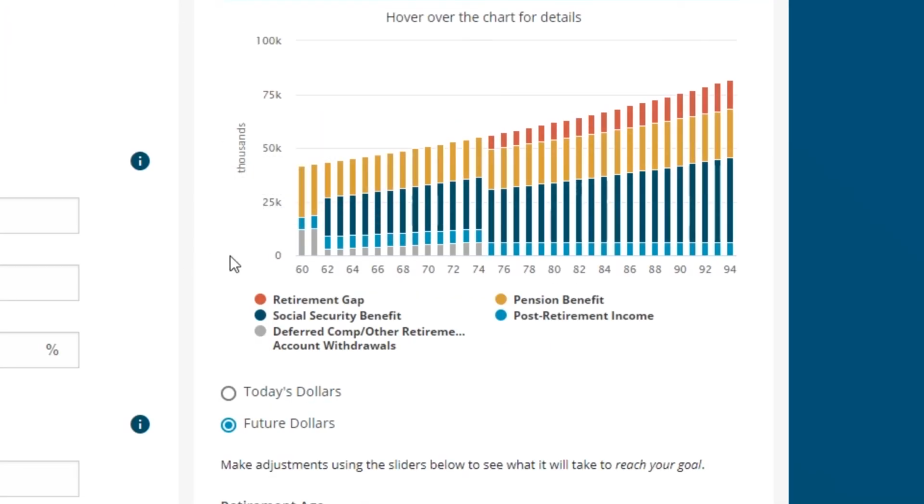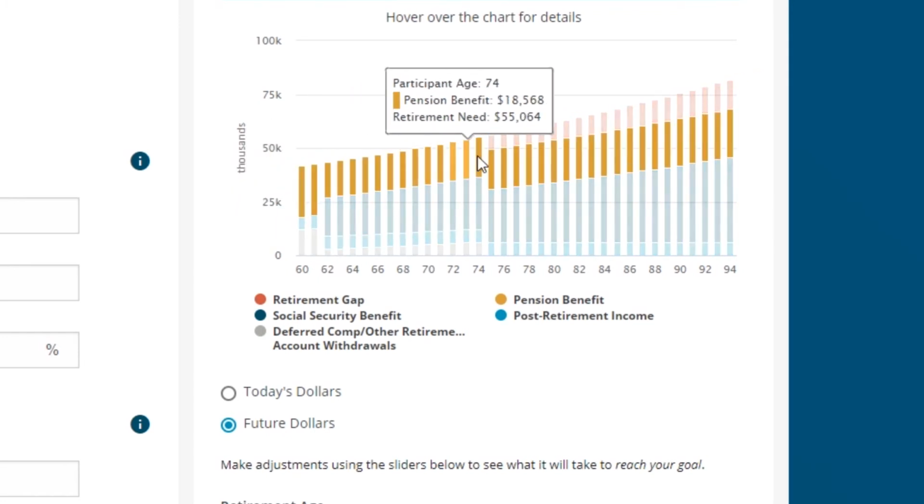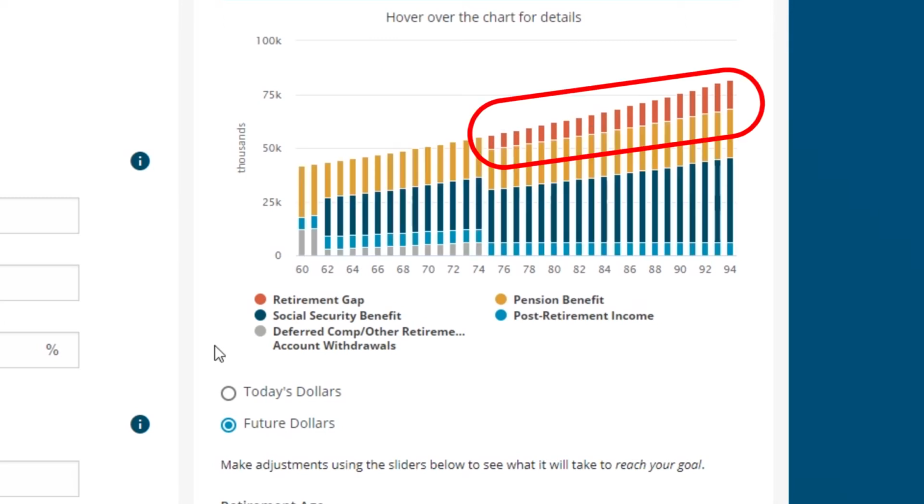After we hit Show Results, the calculator will create a neat little chart depicting your financial situation in retirement. By hovering over the colored bars, you can see an estimated amount of money you'll receive annually from each retirement income source, as well as if there's an income gap. In this example, Tammy can reach her 90% income replacement goal up until the age of 75. At 75, you will see red bars, and red means there's a gap or not enough money.